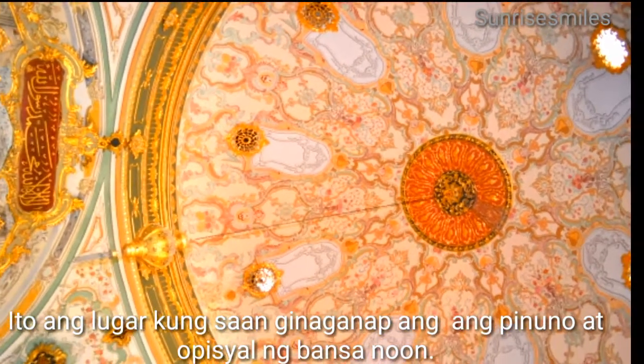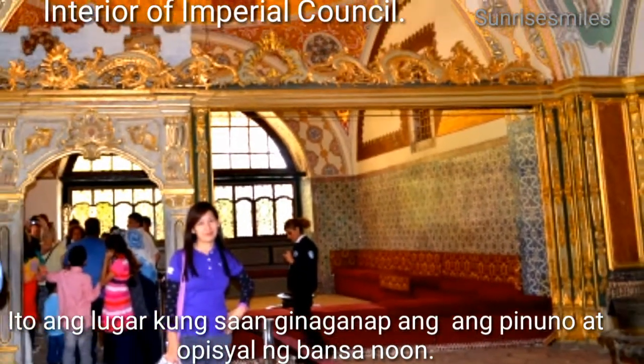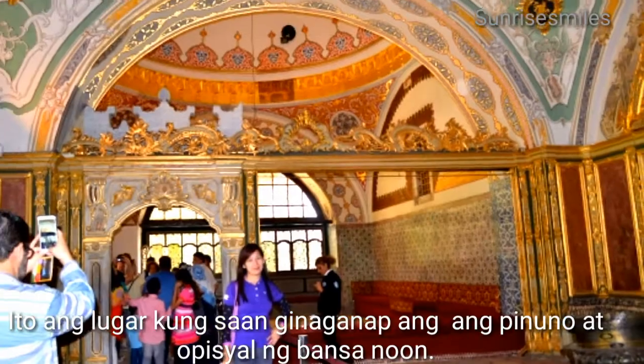This is the place where the head of state officials, including the Grand Vizier, held their meetings.